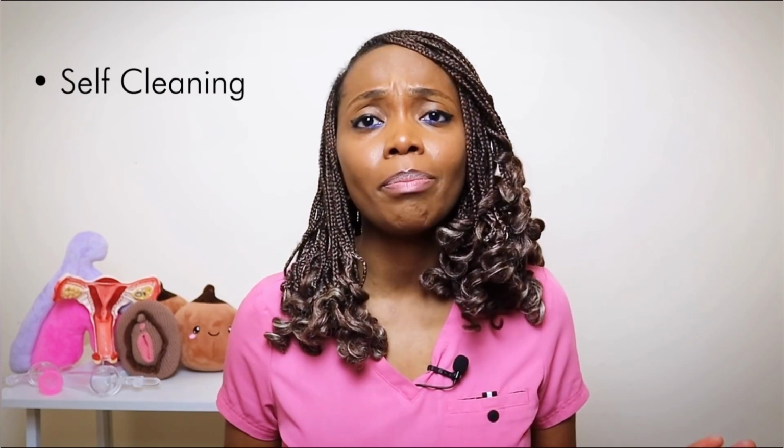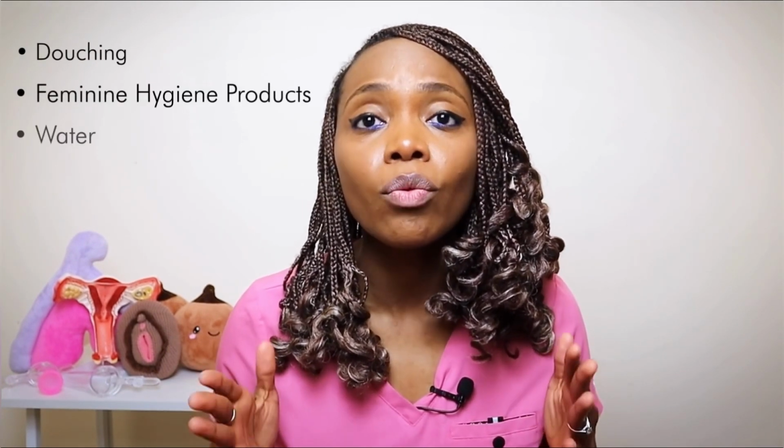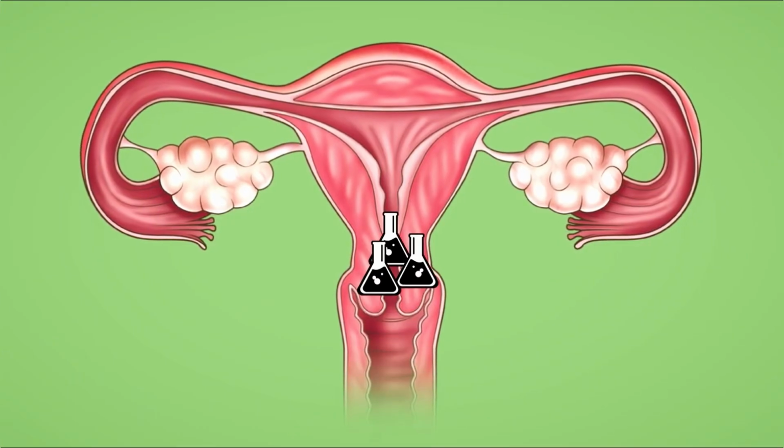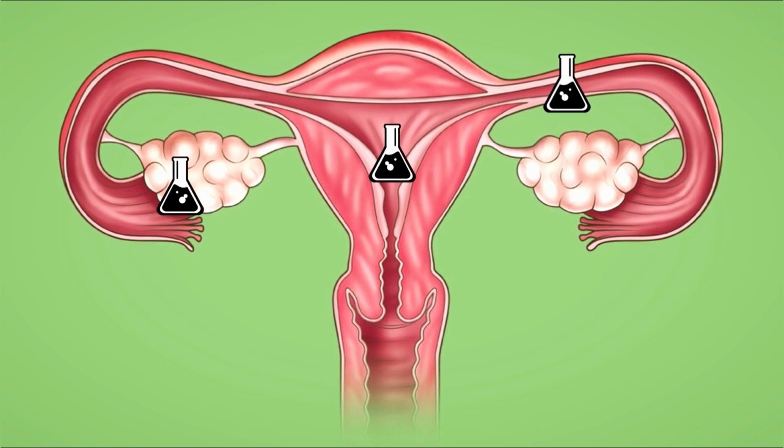Now, it's crucial to remember that the vagina is self-cleaning. It has its own naturally balanced environment that is self-maintained. And this balance can be disrupted by the insertion of things into the vagina. And that includes douching, feminine hygiene products, and even water, which can lead to inflammation, infections, and polyps, and so on. It also serves as a means for chemicals within those products to spread to other areas of the internal gynecological anatomy, and this too can lead to harmful consequences.